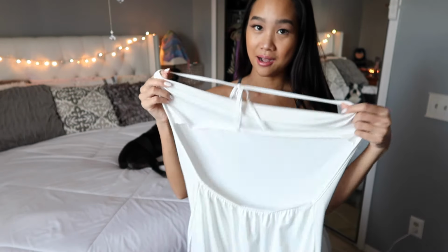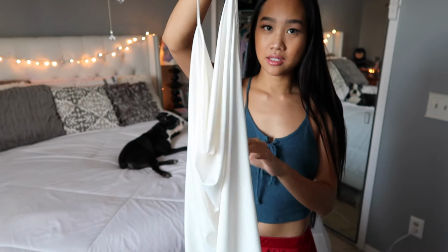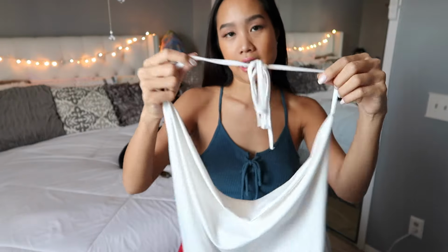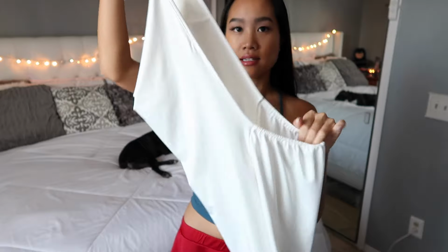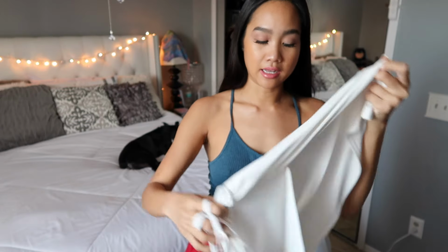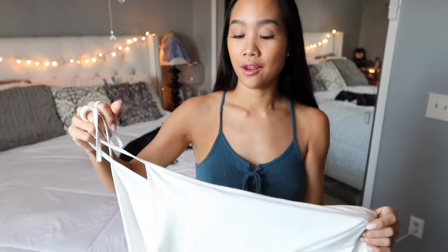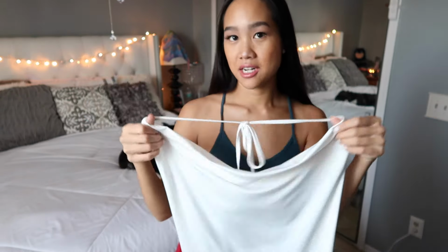But I did want to show you guys a dress today. It is a white dress with a plunging neckline. It has straps that tie around the neck. It's backless, it's stretchy around the waist. And my favorite part about the dress is it has two slits on the side that go down your thigh and your leg. So yeah, I've actually never worn this.